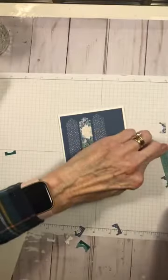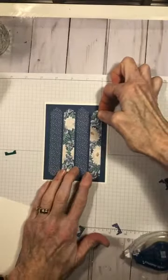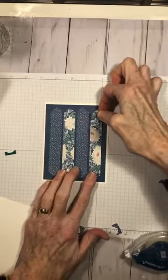And then one more. Okay, so that is the base of your card. Now all you have left is a little sentiment.